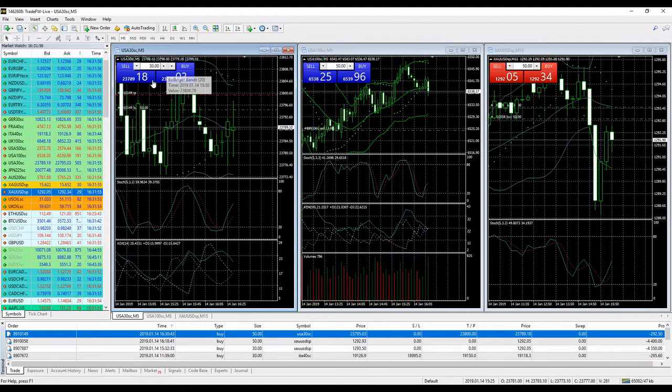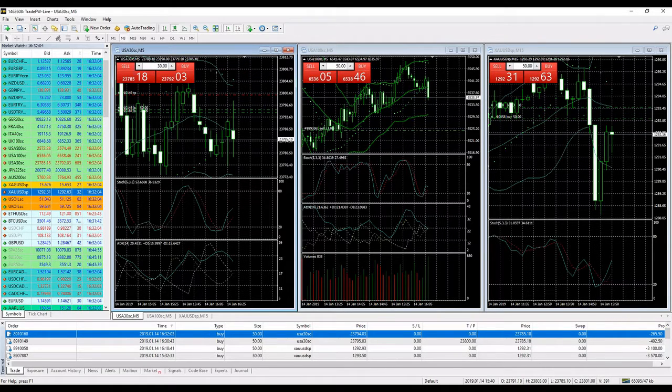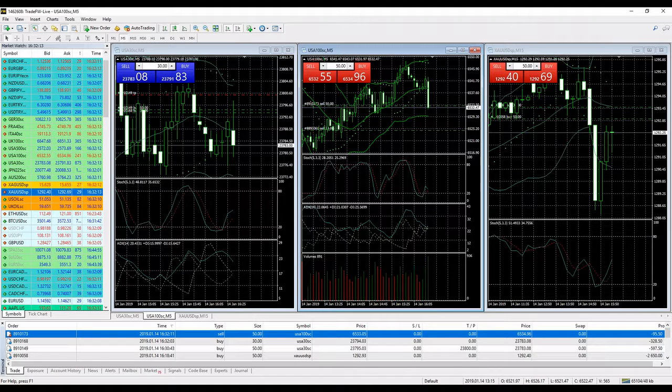Here we go. I'm going again long on USA. Wait, we will get a better price. Here we go. I just went again long on USA 30. Let me see on USA 100. I'm going short. I just shorted USA 100. So I'm long on USA 30 and I'm short on USA 100, guys. These are the two trades.